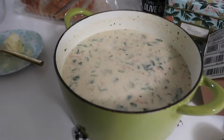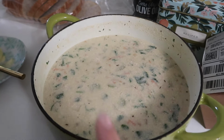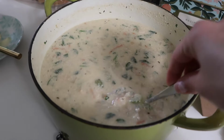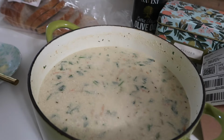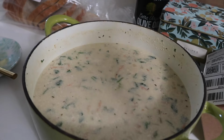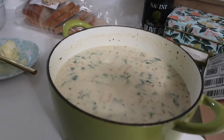Okay, so the chicken gnocchi soup is ready. It looks really good. The cream and cornstarch helped quite a bit with the curdling, but it's still just a little bit curdled. So what I would recommend is adding the half and half a little later after you're done boiling. I didn't think about that this time and just added it with the chicken stock, but I'll have that note in the recipe down below.